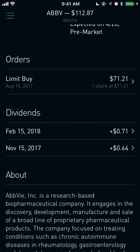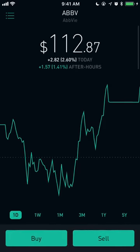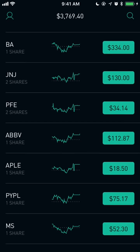It may not be a company you have actually heard of before, but you may have some of their products in your medicine cabinet. But AbbVie, pretty solid pharmaceutical company. They have a good dividend yield. They're not really basing their profits or earnings off of drugs in clinical stages or anything like that. They have a lot of drugs out on the market already performing very, very well, and you could look up more on them if you're interested.